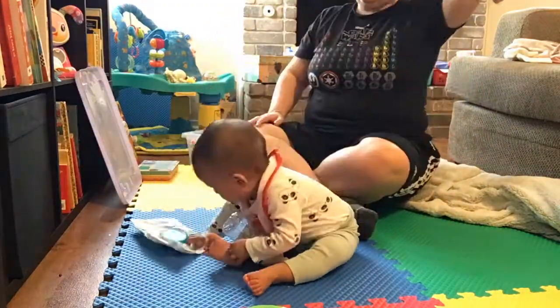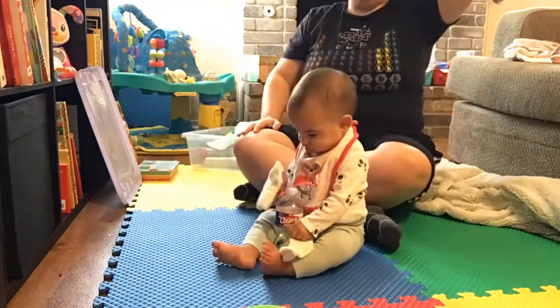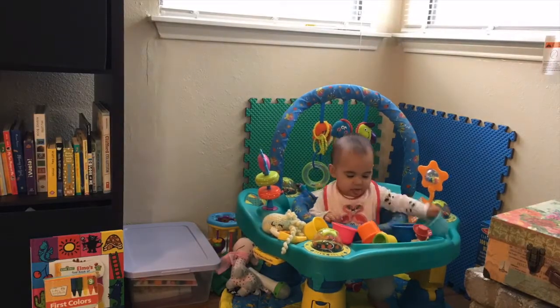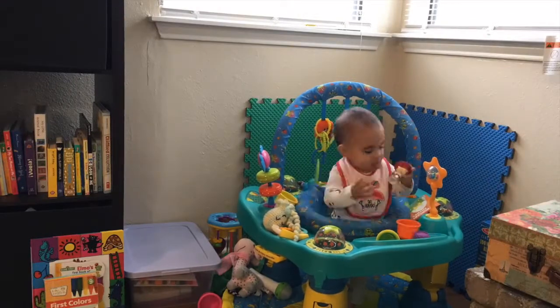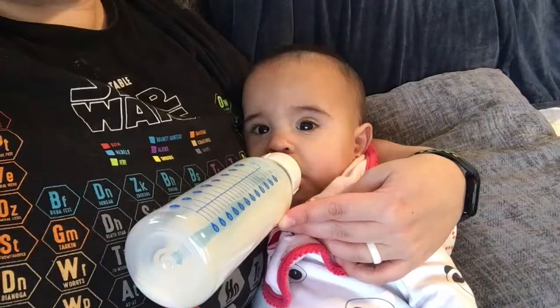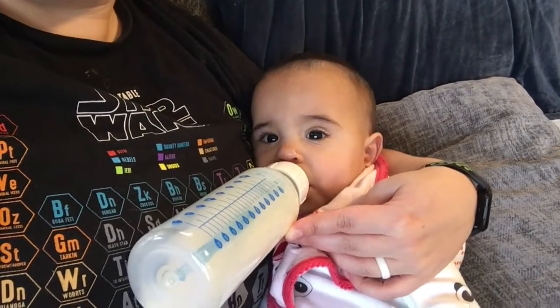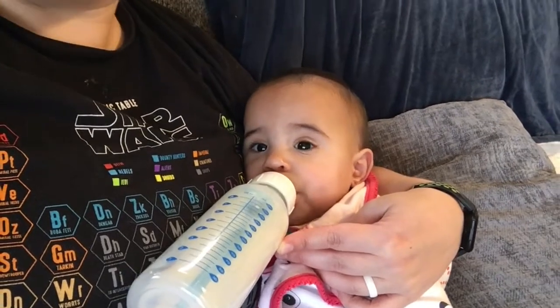A little bit of auditory play with the sensory bins. Those are shakers that I made her. And now we're just going to go for some gross motor time. And again, normally she's bouncing all over the place in this thing, but today she's just kind of lazy with it, which is fine. I'm okay with that. It's about 1:30 on the dot, and someone decided she needed another bottle. So here we are. You're so cute.